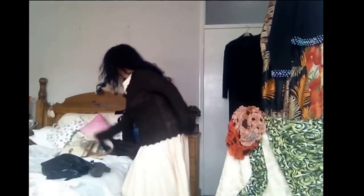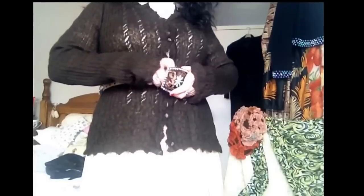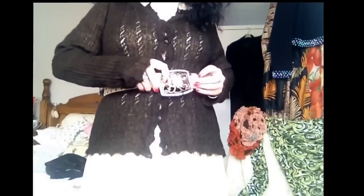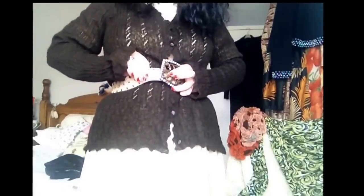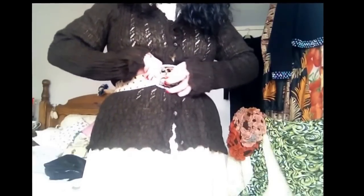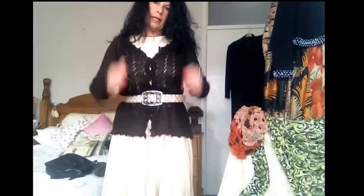But obviously, because it's a little bit long, this is my £1 blinged up belt, and it actually goes perfectly with the colour. And to bring contrast back to the waist again, and to bring the colour scheme back in, there's a little bit of diamante in it. I'm going to cinch in the waist with this. Let's go for a real cinch. Okay, so that's it really.